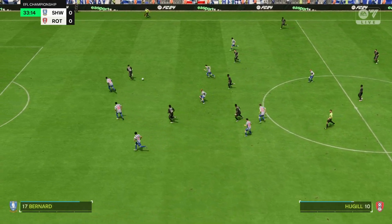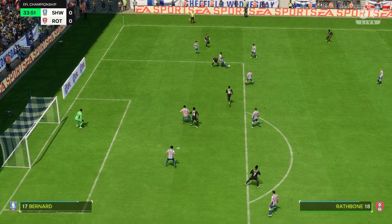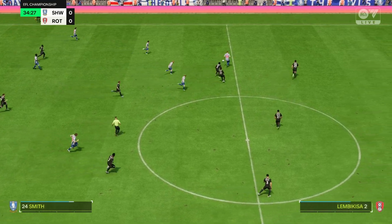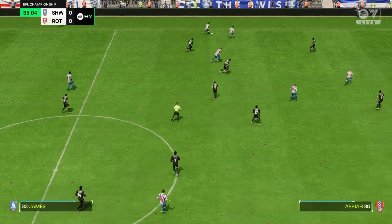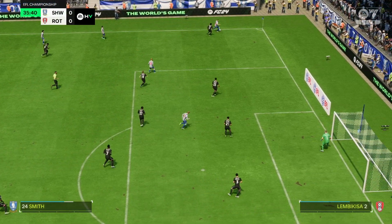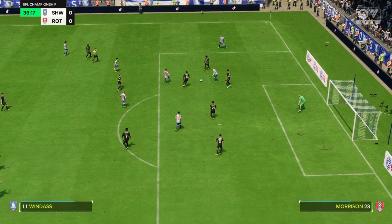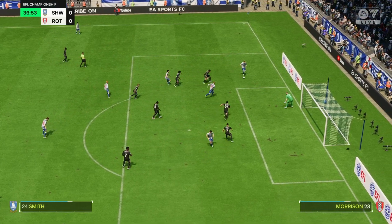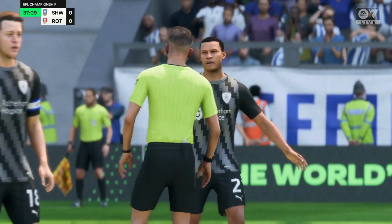Cafu. Hugo. Using all his defensive acumen to cut it out. Smith. James. Buckley. Trying to really get at the opposition here. And it's played into the centre. Couldn't get it through. Opportunity. Can't get the shot through. And the referee's verdict is penalty kick.